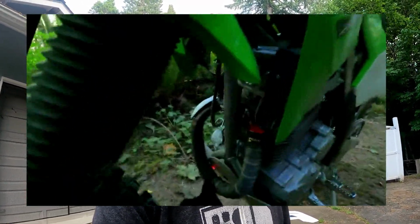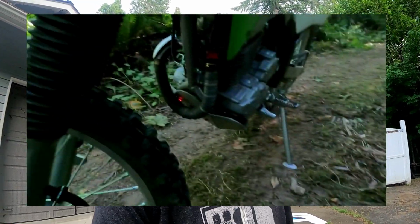I know that I made a video back in 2021 when I got the green KLX, and that bike was fun, but I like to ride really slow and on technical terrain. That bike does not like to be ridden slow. When you ride it slow, the header pipe gets extremely hot and turns bright red.